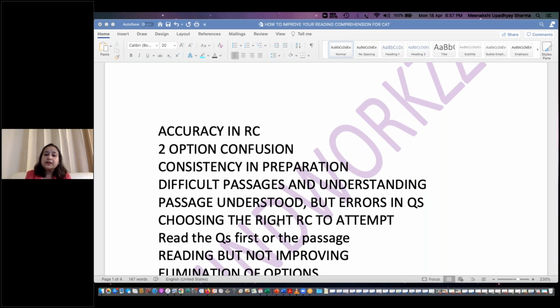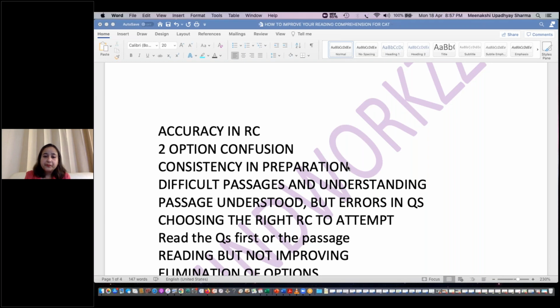Then we are talking about consistency in preparation. Now students, what they do is they tell me that ma'am, abhi I'm solving RC, and next 10 days I will solve RC, then I will leave RC for 2 months, and then I will only concentrate on verbal and quants, and then I will leave verbal for 2 months, and then I will do again RC. Now, this is a very bad idea.